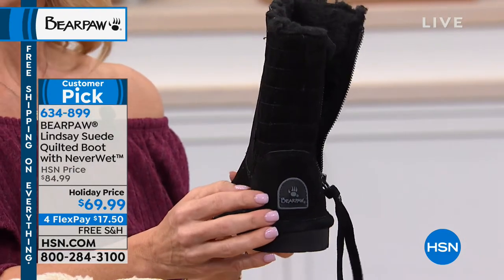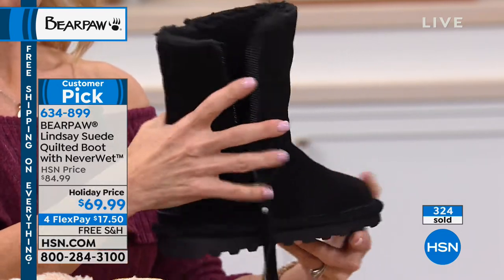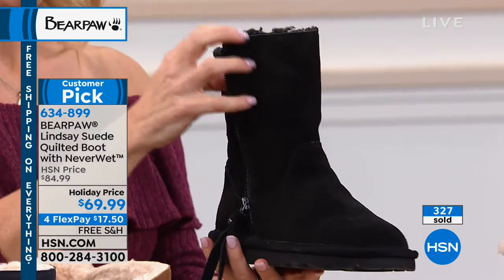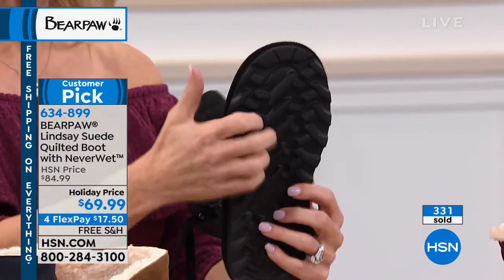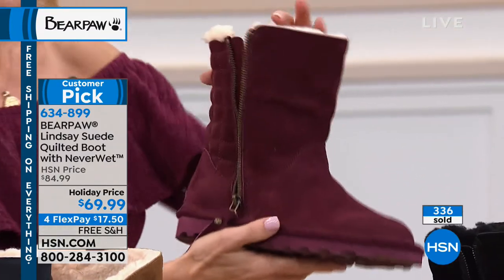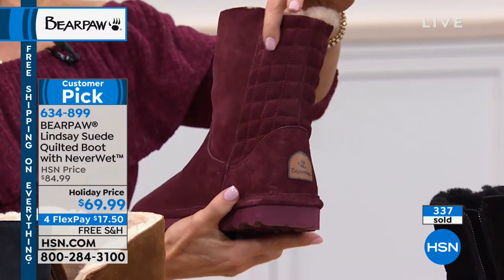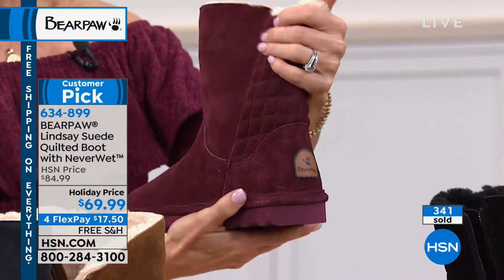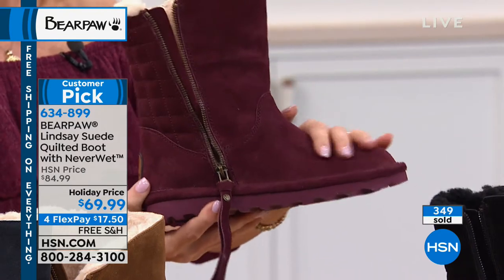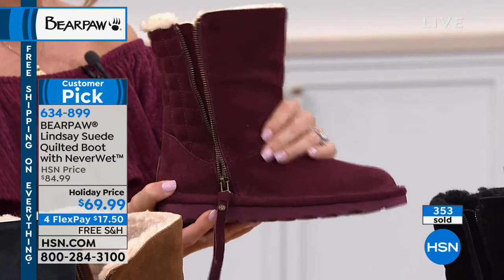At BEARPAW, not only are all the materials that we use the best, from the genuine cow suede, it's all sustainable. The sheepskin footbed, the wool blend lining, great rubber outsole. But the workmanship that has gone into this, all of this quilting, these are just extra details. The beautiful stitching, gorgeous quilting, and the color dye of this, it's so rich. It's like a jewel in one of your Heidi Doss brooches. It is like a garnet. It's really pretty.